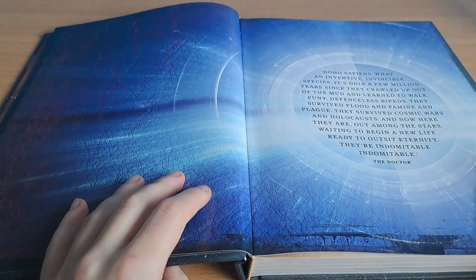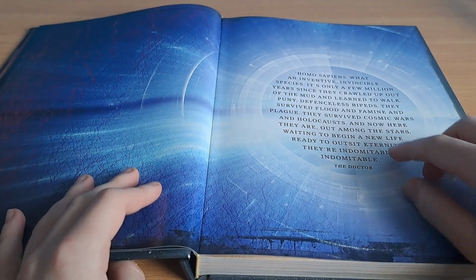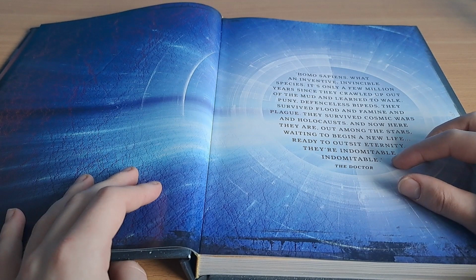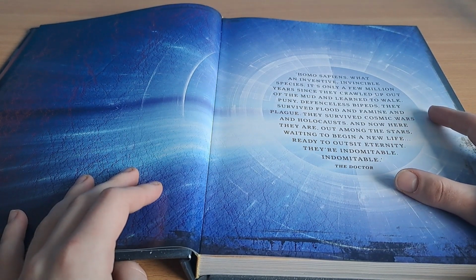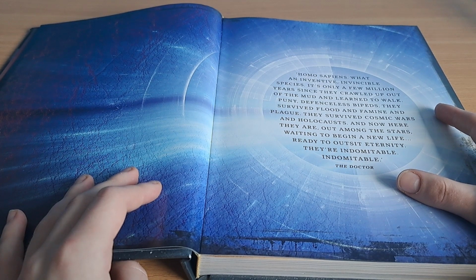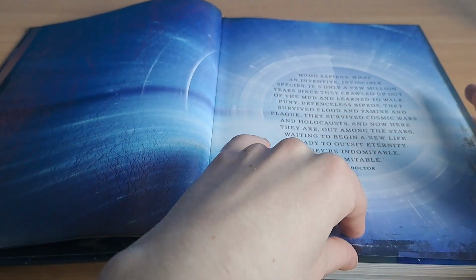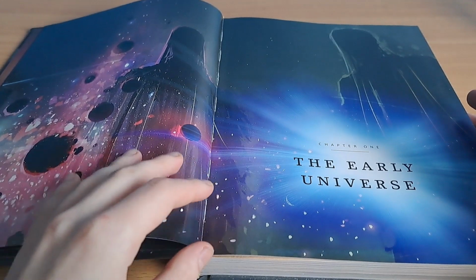So, you've got this lovely quote here from the Doctor. It's the 4th Doctor from The Ark in Space, of course. Homo sapiens, what an invincible species. It's only a few million years since they crawled up out of the mud and learned to walk. Puny, defenseless bipeds. They survived flood and famine and plague. They survived cosmic wars and holocausts. And now here they are, out among the stars, waiting to begin a new life, ready to outsit eternity. They're indomitable. Indomitable.